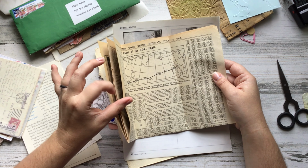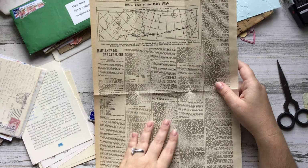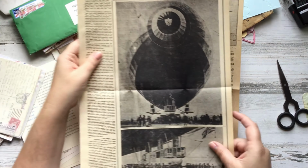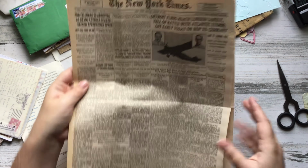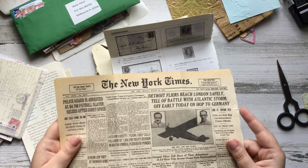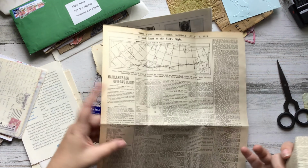This looks like it's from a newspaper reprint. They used to do these a lot. But look how amazing. This is incredible. And the paper on this is pretty thick as well, but the texture is amazing. So this is a reprint from the New York Times in 1927. Look at this. All of this is just so amazing. And again, the texture is just so good.